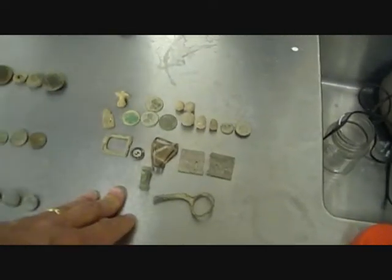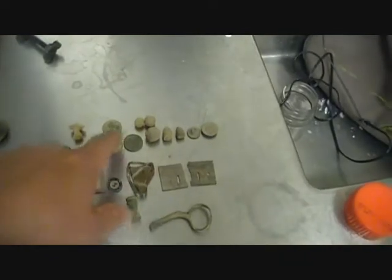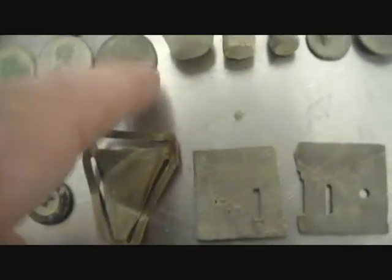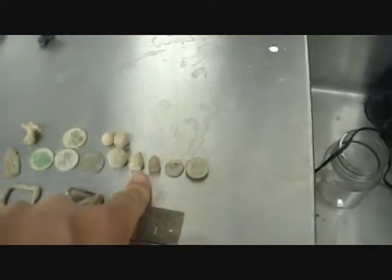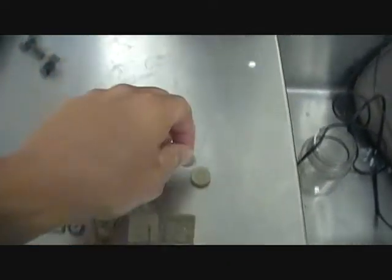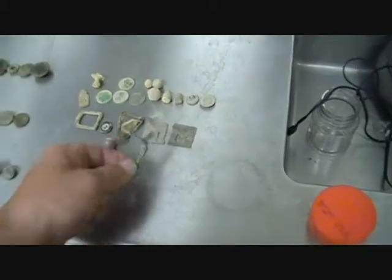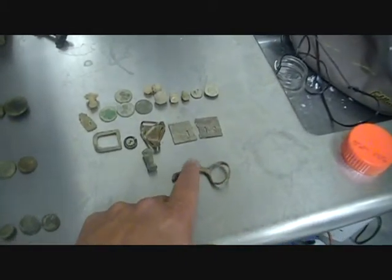This was a local hunt out in Suffolk, Virginia. Just some wheat back pennies. I think the oldest one here might be 1919, which is that one right there. 42, 25, and I can't tell. Got some Civil War bullets here, some pistol bullets, some buck and ball. Little cuff size button here. Harmonica. This actually might be a candle snuffer, this colonial piece here.